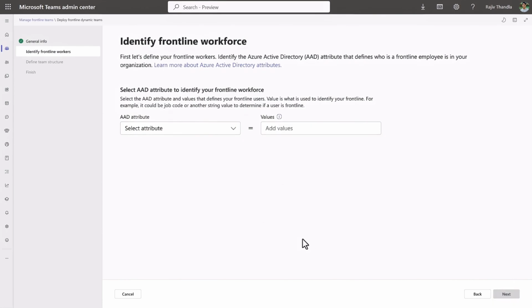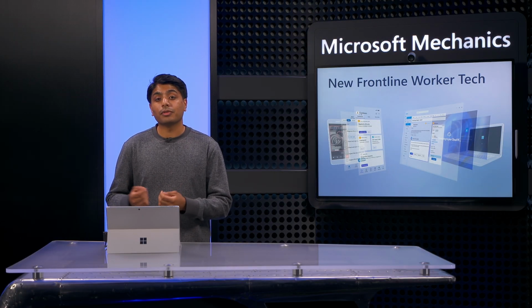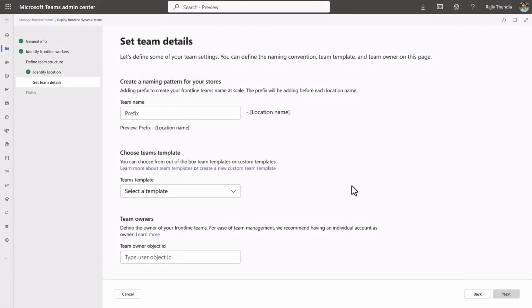And on the screen, you'll select the Azure AD groups and corresponding values that represent your frontline workers. So for example, this could be a position ID using an extension attribute in Azure AD with a corresponding number. Now these groups are designed to be location-based. So for example, all employees at a store location would be together in a single group. So here, I'll identify the location attribute that I want. Then I can set a consistent team structure for all my frontline teams.